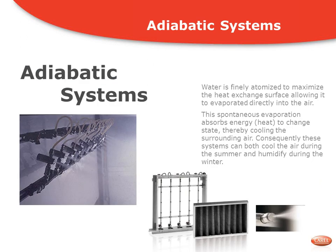The other type of system that we mentioned was the adiabatic system. Adiabatic systems, just to refresh, is where we finely atomize water, and we do this so we can expand the heat exchange surface so it evaporates directly into the air. Now, we need energy to get that spontaneous evaporation. So as that water shoots out of that high-pressure nozzle, we have a lot of surface, and it interacts with the energy around it and absorbs energy or heat to change state, right, to go from a liquid to a vaporous state. So that energy that it absorbs actually cools the surrounding air.